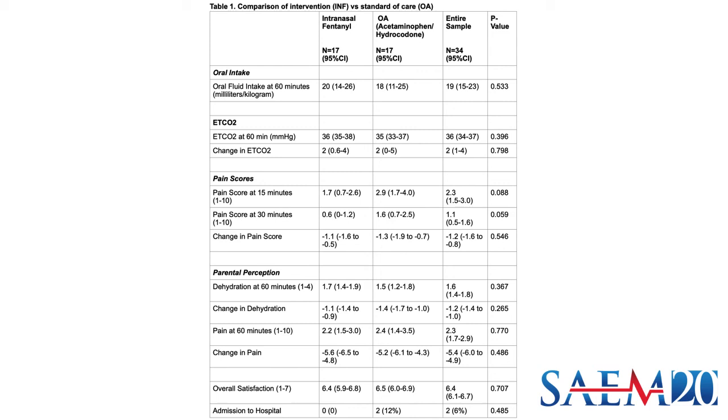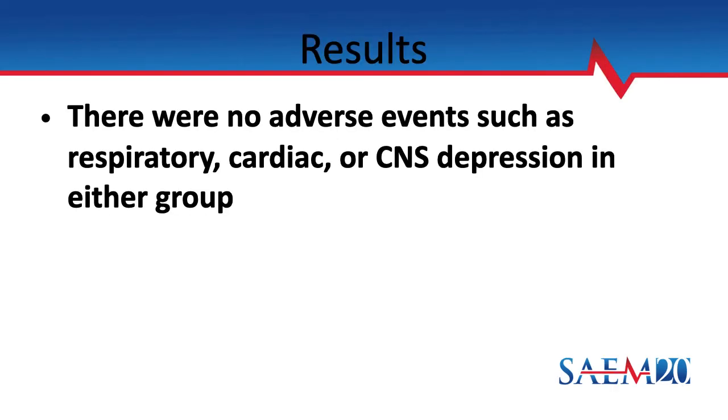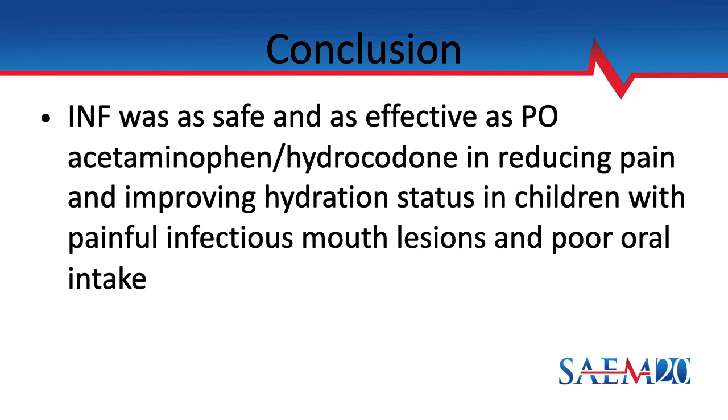The overall parental satisfaction was 6.4 for intranasal fentanyl versus 6.5 for the oral acetaminophen with hydrocodone. The admission rate was 0% in the intranasal fentanyl group versus 12% in the oral acetaminophen with hydrocodone group. There were no significant adverse events such as respiratory, cardiac, or CNS depression in either group. In conclusion, intranasal fentanyl was as safe and as effective as oral acetaminophen with hydrocodone in reducing pain and improving hydration status in children with painful infectious mouth lesions and poor oral intake.